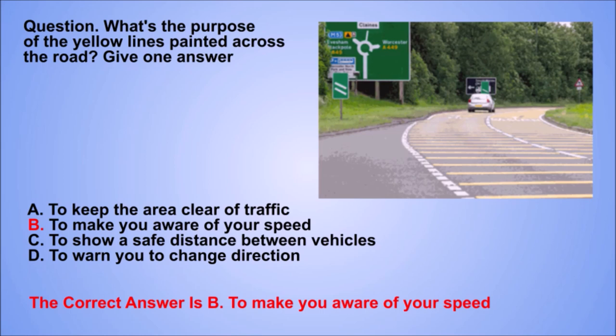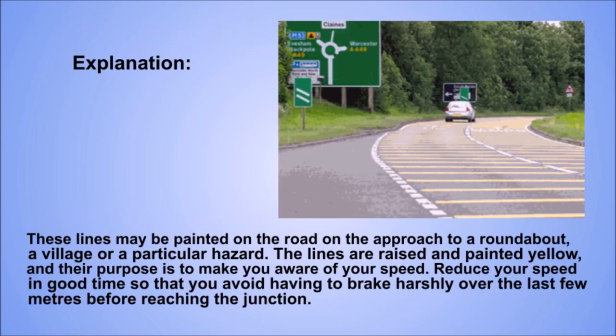The correct answer is B. To make you aware of your speed. Explanation: these lines may be painted on the road on the approach to a roundabout, a village or a particular hazard. The lines are raised and painted yellow, and their purpose is to make you aware of your speed. Reduce your speed in good time, so that you avoid having to brake harshly over the last few meters before reaching the junction.